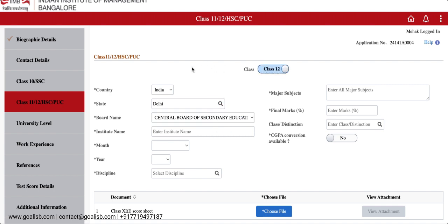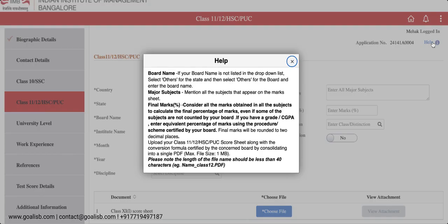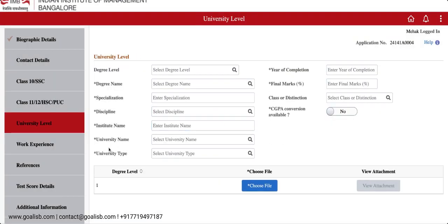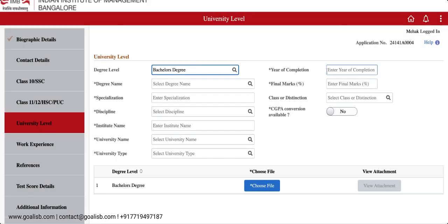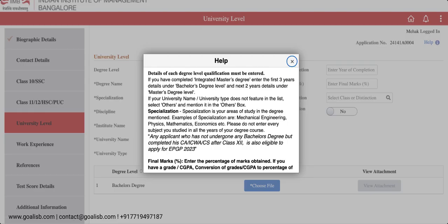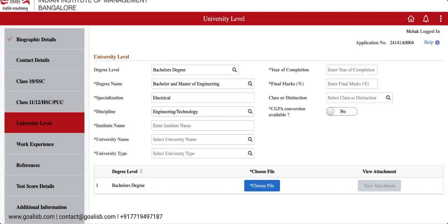Similarly, you need to go towards your class 12th. The next information that is required is your university level education. That means the degree level that you want to add. For example, if it is a bachelor's degree that you want to add, then you need to add your year of completion, the final marks that you scored, the degree name, the specialization, again, a selected discipline. You can add your CA or ICWA credentials also over here.